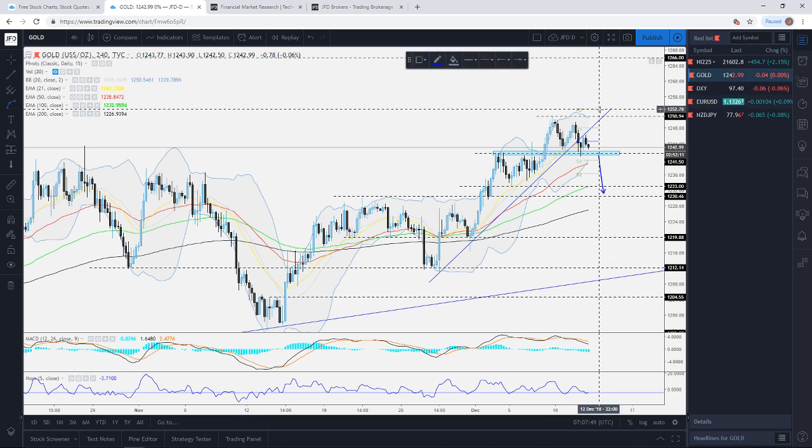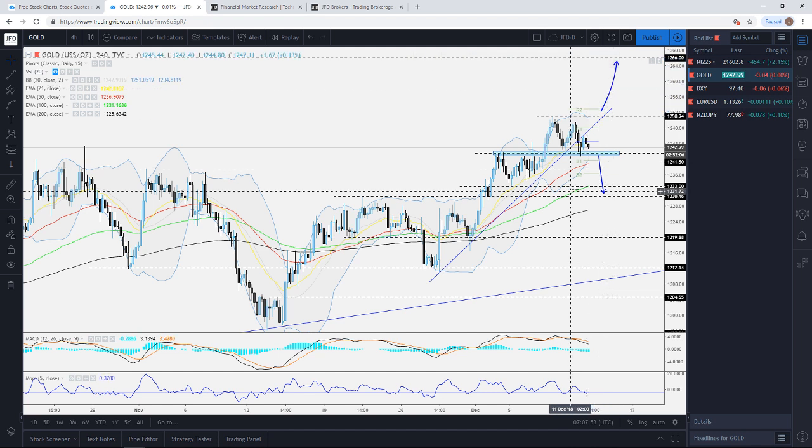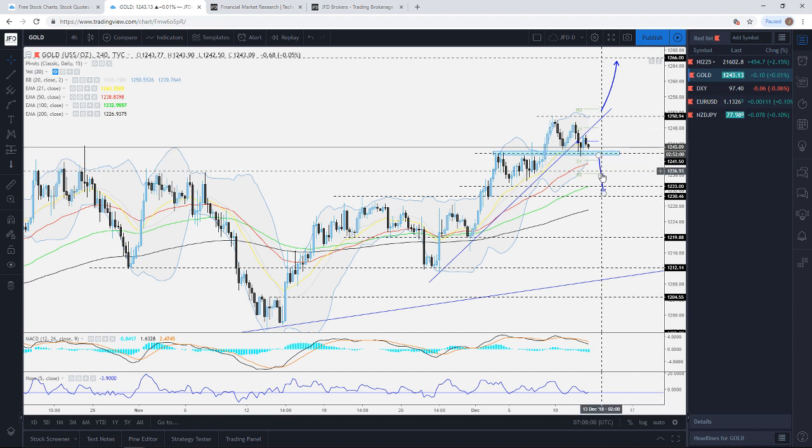So let me just quickly put an arrow here for our future reference, and this is what our scenario could look like. But for now, be very cautious. Keep watching the 1240, the 1241, 1240 area. Let's see how that plays out today.